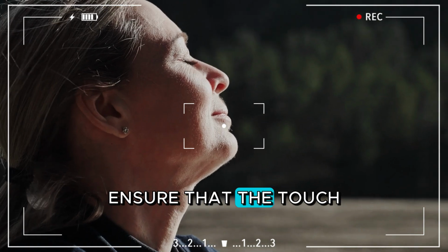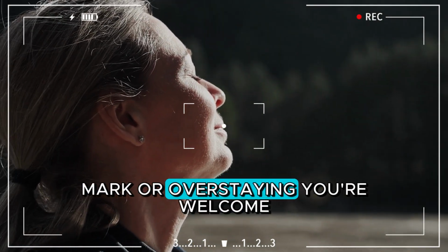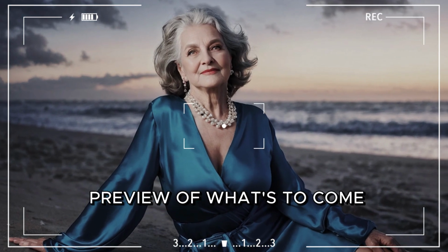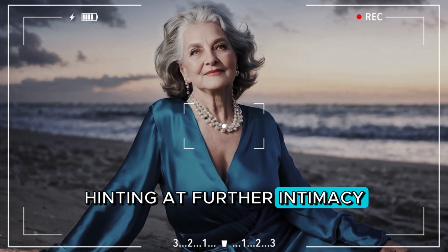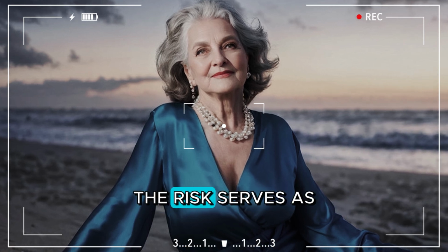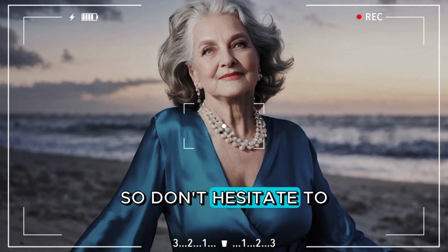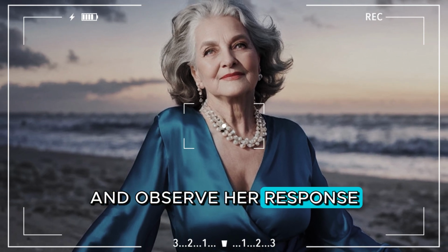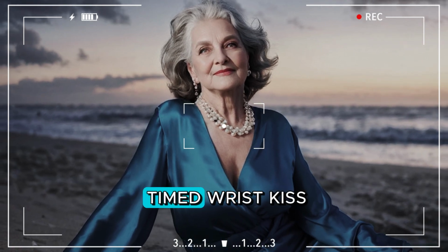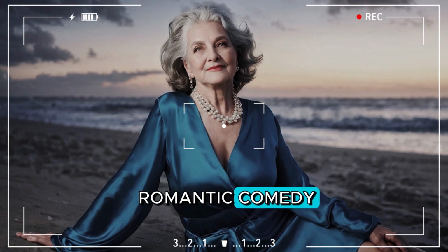However, ensure that the touch remains light and fleeting. You're not leaving a mark or overstaying your welcome. Instead, you're offering a tantalizing preview of what's to come, hinting at further intimacy in the future. Whether you're greeting or parting ways, the wrist serves as a safe and seductive point of contact. So don't hesitate to indulge in this gesture and observe her response, feeling desired and cherished. And remember, a well-timed wrist kiss can make her heart flutter faster than the latest romantic comedy.